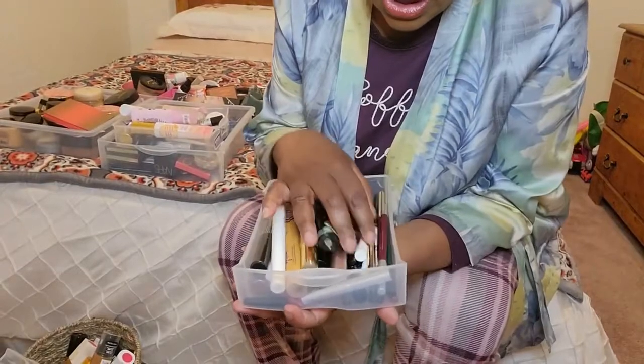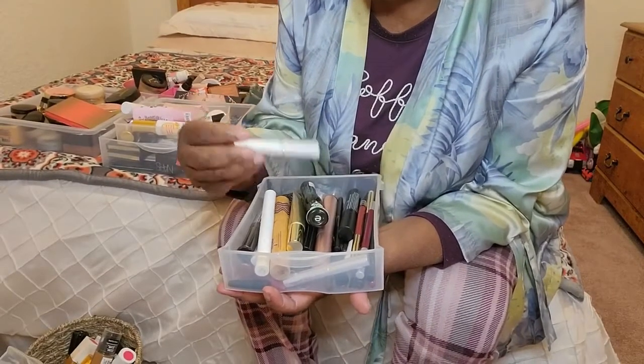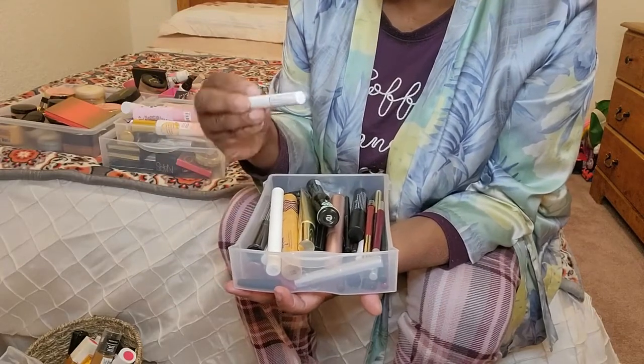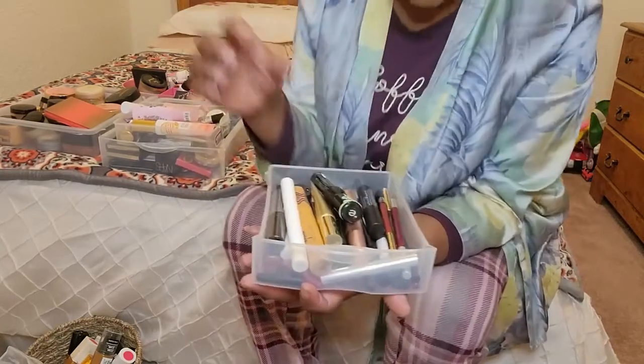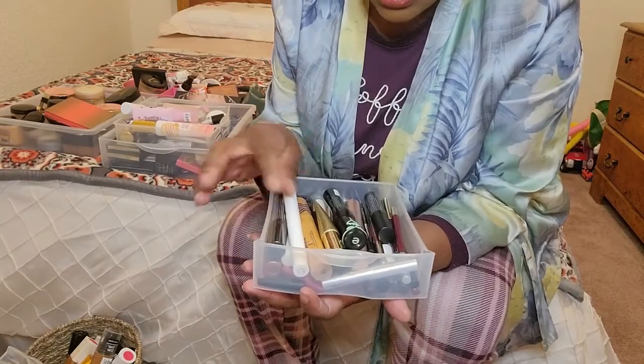And here is my Lancome Cils Booster XL. I'm going to go ahead and put this back in my Shop My Stash. That's my eyelash primer.